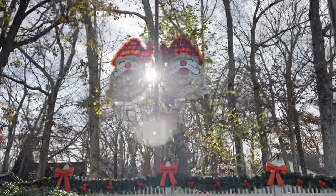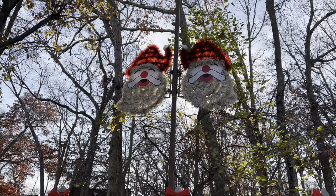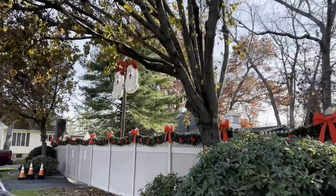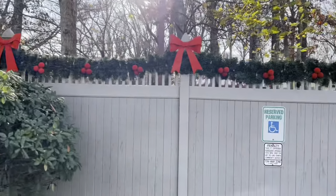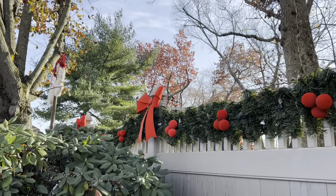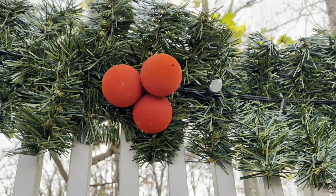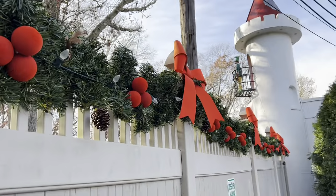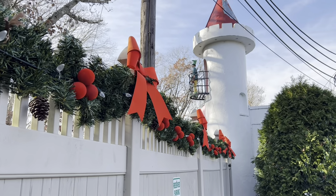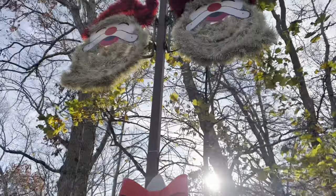I wanted to point out these really awesome vintage Santa Claus decorations hanging up here on light poles. Very, very awesome already. And this garland hanging up on the fence here. I have to touch it. A little hollies on there. So far, very cool. But look, there's a little elf up there on the spire. Yeah, already seeing quite a lot of things in here.